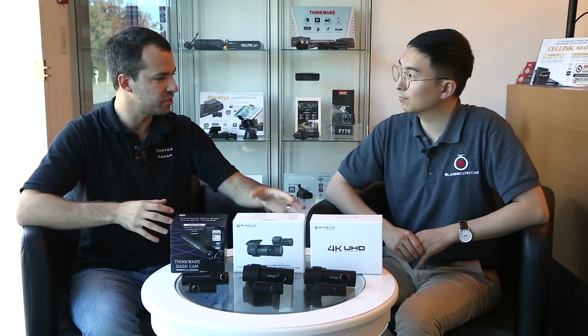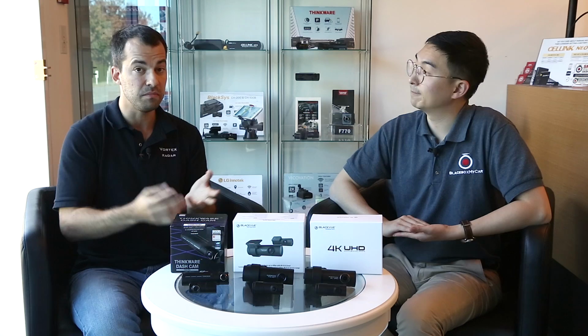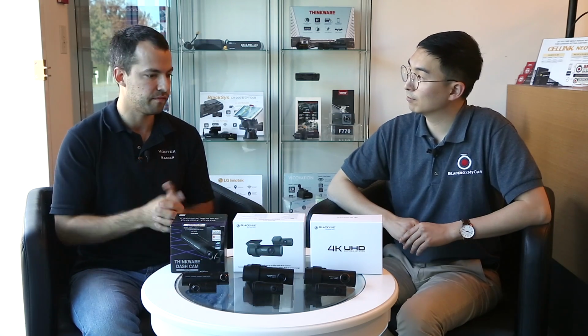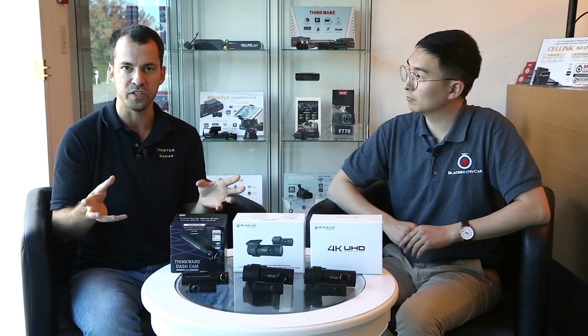But yeah, higher resolution. You've got true parking mode capabilities, buffered parking, 2-channel front and rear. You've got the cloud capabilities. If it's helpful, it's nice. I mean, support for big memory cards. Like, it pretty much has all the bells and whistles.